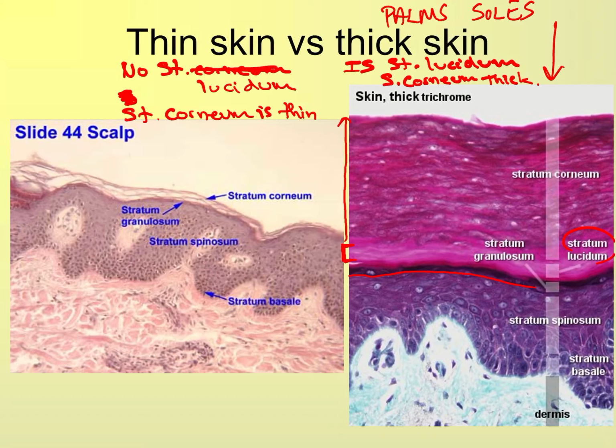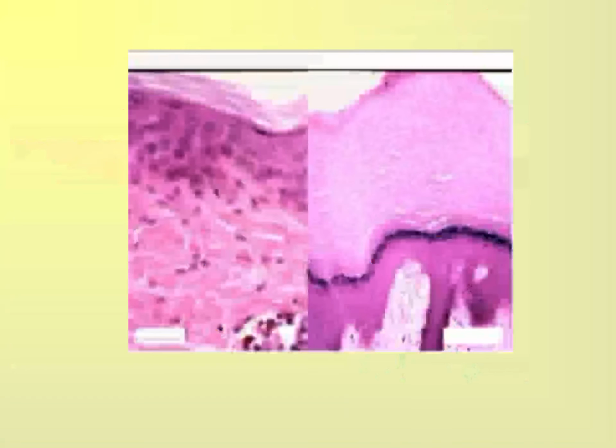For thin skin, we see our stratum granulosum, this dark line, right? So I'm going to just draw my pen underneath my dark stratum granulosum. And then above that, I have my stratum corneum, but look how little it is, okay? So there's no lucidum in thin skin. All right, let's take a look at these two. So one of these is thin skin, one of these is thick skin.